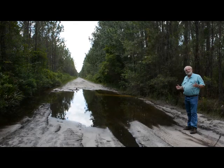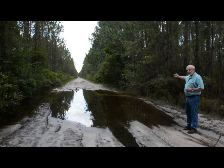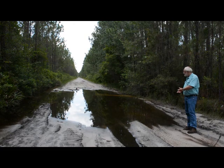All right, now this is another hole that we've got on your property. This is a great example of a hole that we're not going to fix because there's no forestry activities going on down here right now. We're not bringing heavy equipment in and out, so why spend any money fixing something that you just don't need to?